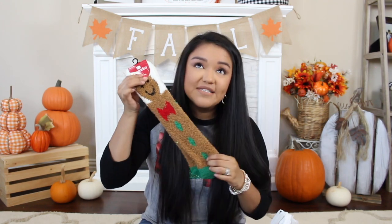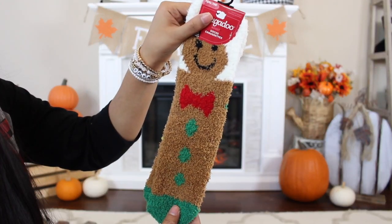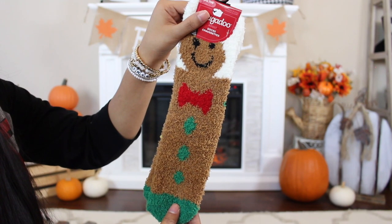Okay, Dollar Tree always has adorable fuzzy socks, and these, oh my goodness, are so cute with the little gingerbread on them. I think these are adorable.